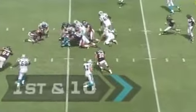Jonathan Stewart, not much there. They wrap him up at the 25. Pickup of a yard on the play. Good job by the run defense of the Bears.